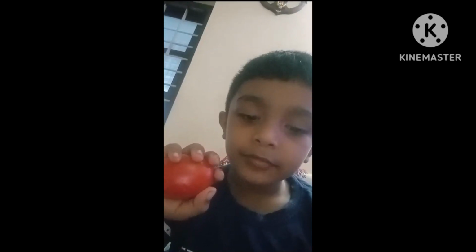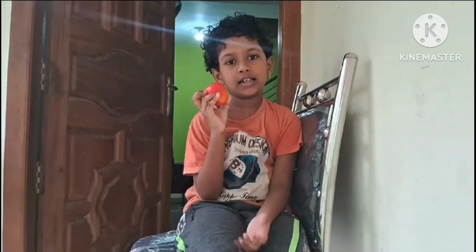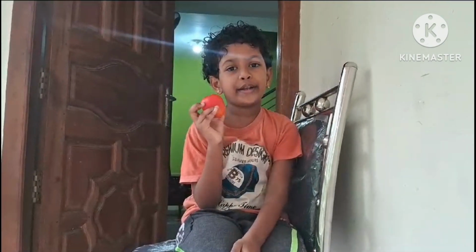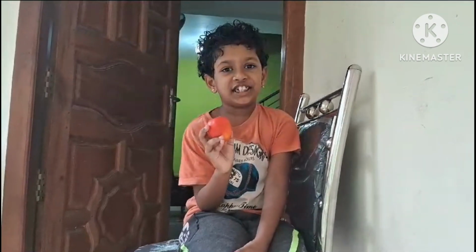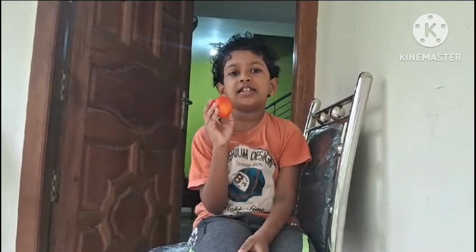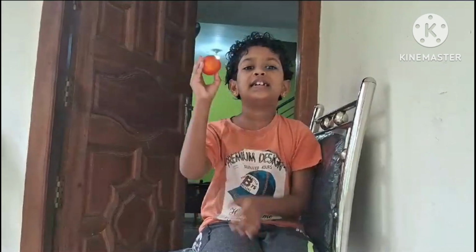This is a tomato. This is a vegetable. It is good for skin. It's a fruit. It's used in salad. Round shape, red color, vitamin C.